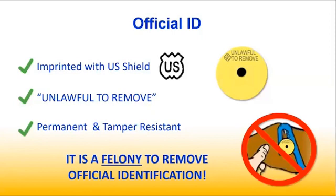Official ID tags can come in lots of sizes and lots of shapes and lots of colors. As mentioned before, some tags have postal codes on them, for example, IN. Some of them are only numbered. All official tags have the U.S. shield, so that's the U.S. with the little road sign looking shape around it. That makes it an official tag.